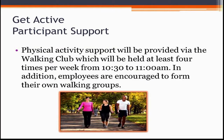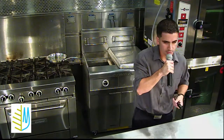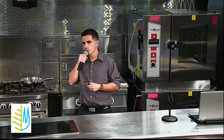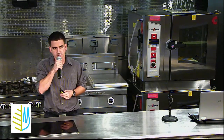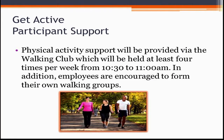The Wellness Center here on campus will also offer another service. It's a walking club, which will be held at least 4 times per week from 10:30 to 11 a.m., which will provide another option for employees to get together and create little walking groups. The Wellness Center will lead one of them, but we encourage all of you to create your own walking groups. If you go onto the Wolfson campus homepage on the MDC website, you'll notice that we have different routes that you can take that have already been mapped out by the Wellness Center and the administration here on campus.